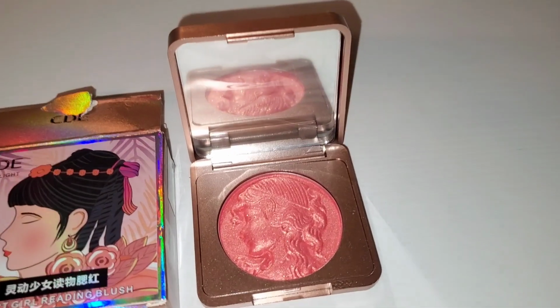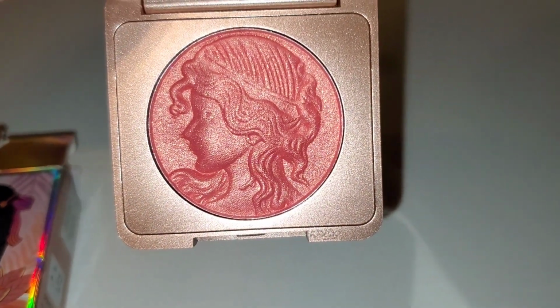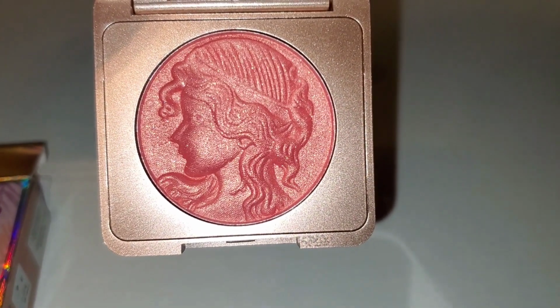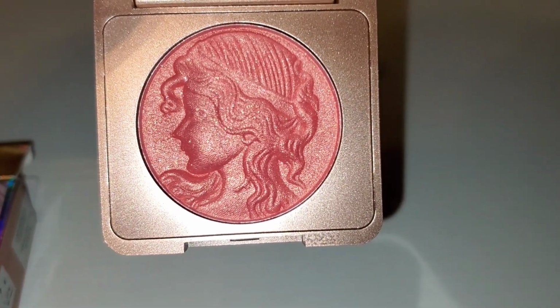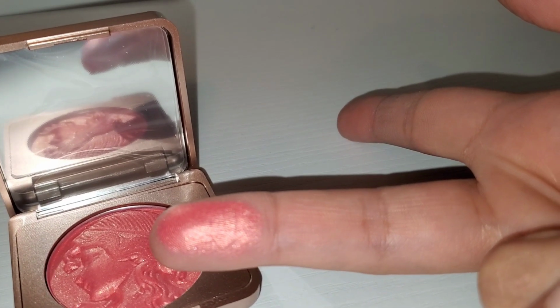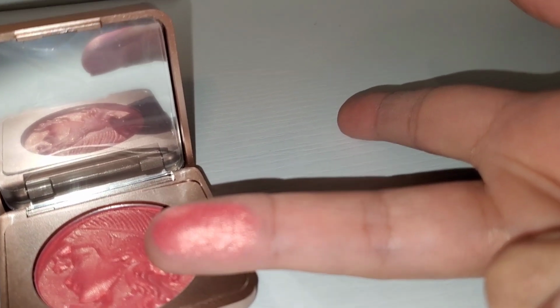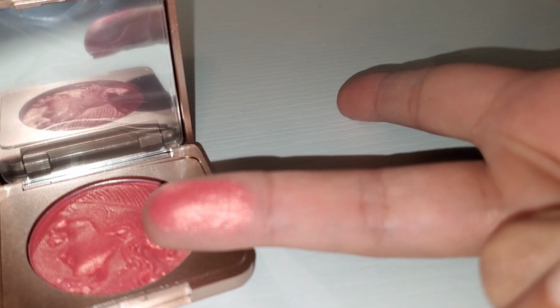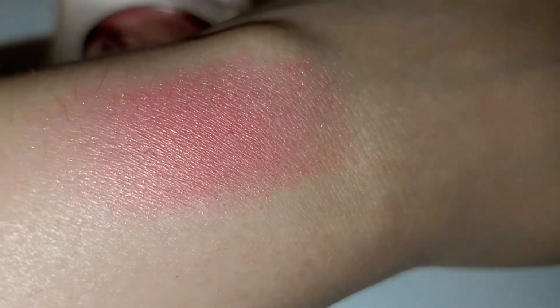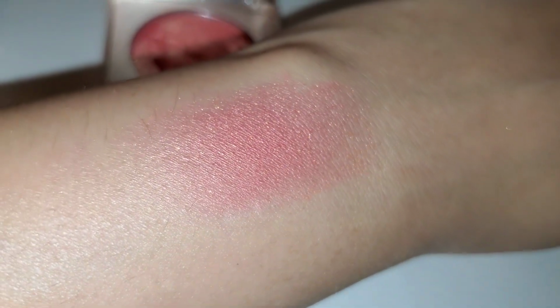You guys, the formula has shocked me. It's incredible. I cannot believe it was for only $3 and few cents. It's buttery smooth, it's long lasting, looks gorgeous on face. I love the glow it gives. It's not cakey at all. I would highly recommend it if you guys want to give their blush a try. I would say try this one right here. It's incredible. I still cannot believe how amazing this formula is.